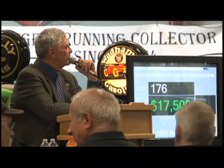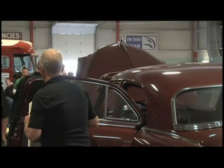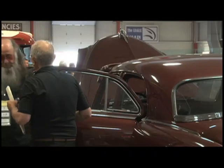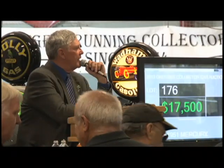Now 20. What do you go? 20, 17 and a half. Bid now 20. Nice car, boys. You know what these are worth. 17 and a half, now 20. I'm at 17 and a half here.